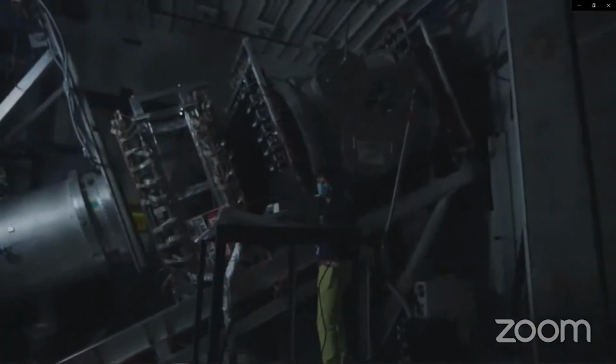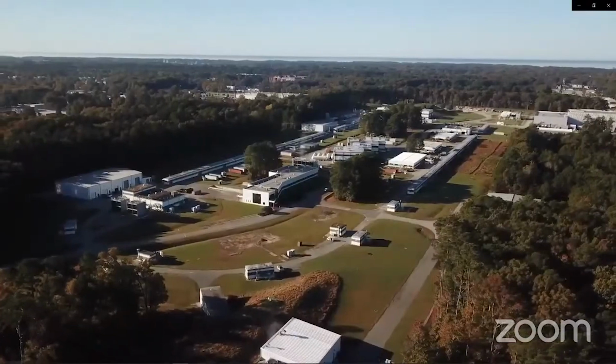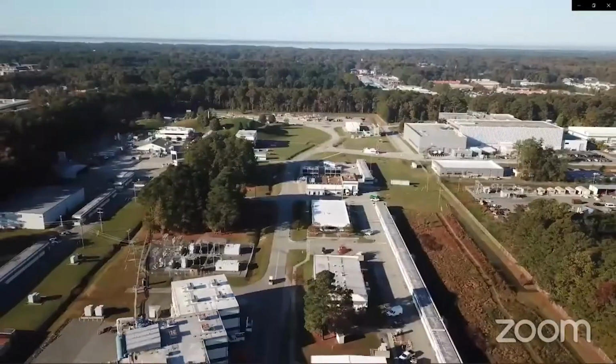Every year, nearly 1,700 scientists from around the globe flock to the U.S. Department of Energy's renowned Thomas Jefferson National Accelerator Facility in Newport News, Virginia, to explore that world. It's research that can't be done anywhere else.